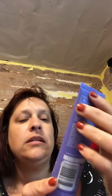Okay, this is the Generation Clay Brightening Purple Mask. So you put an even layer on clean, dry skin, wait 10 minutes, and then you rinse it off, and then you just pat your skin dry. So this is like a hydrating, whatever you need it to be, mask. This can be used on any kind of skin. And let's see. It smells really good too. Of course, I smell the orange on my hand, so there you go.